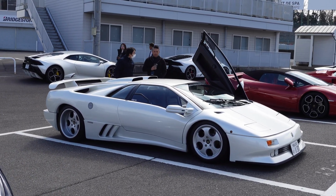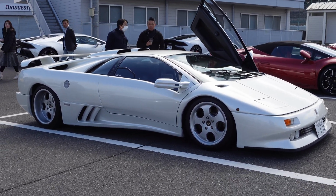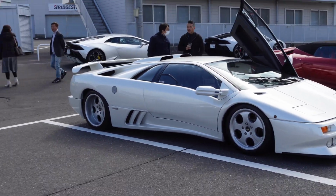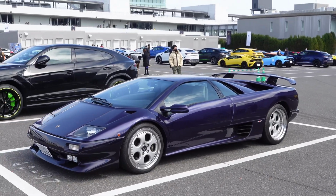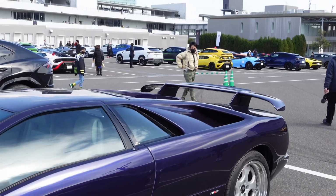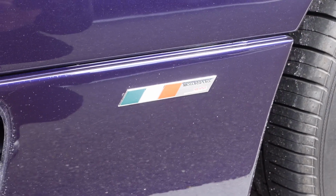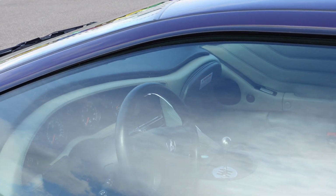Diablo. This one finished in white. Another color I've not seen on this car before. It also looks like it's been lowered too. Man, that's sick. And check out the purple VT back here. I'm not sure if this is a special edition or not. Maybe somebody can help me out on this one, because it's got this weird little badge on the side. Motorsport S-Line. Not really sure. Either way, it's darn nice.